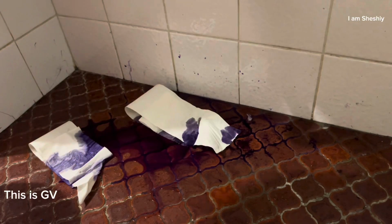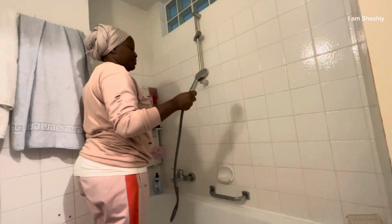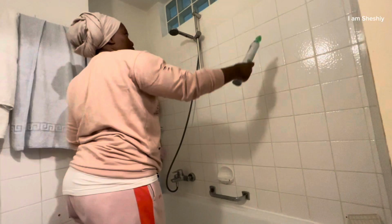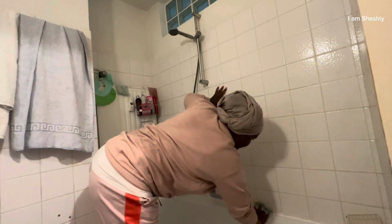I personally refrain from using chlorine because of the strong smell. So I just use scouring milk. Here in Germany we call it Scheuermilch, and some Ajax that leaves my house smelling like strawberries. The bathtub and the tiles normally take me the longest, so that's why I normally opt to start from here.